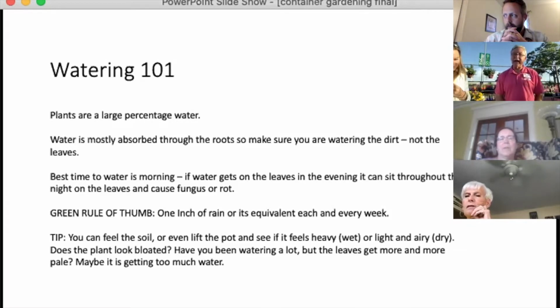And we're lucky to have some native plants right here. Drying soil will turn real light in color.